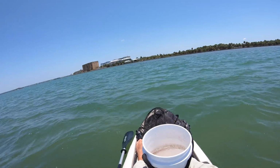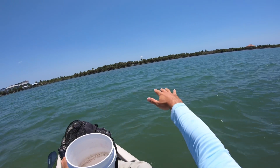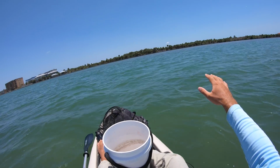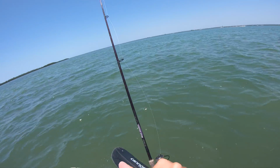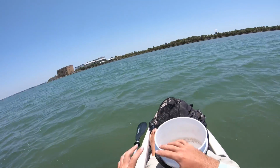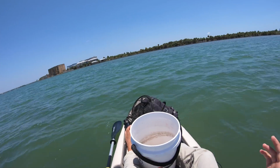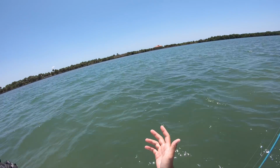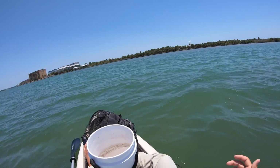All right, so I just set up in a different spot. As you can see, there's the flat oyster bar I was fishing earlier, and it's really shallow right now, a couple inches deep, and the tide's still going out. And if you can see behind me, it's shallow over there. But right here, there's a deep little channel that cuts across this flat. And I'm assuming this would be kind of like a highway for these bigger fish like these sharks, especially when the tide is going out like this.